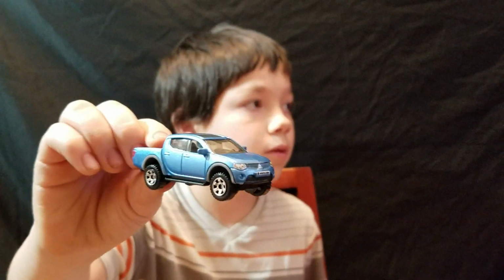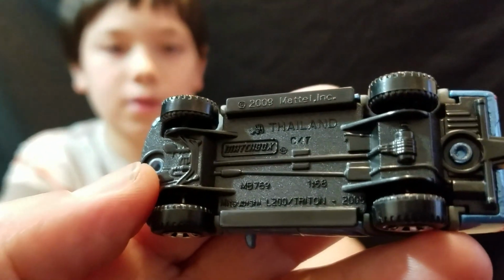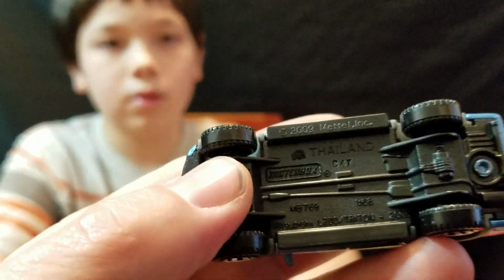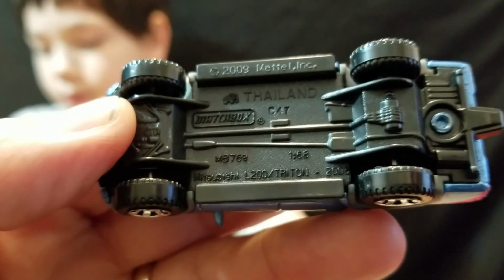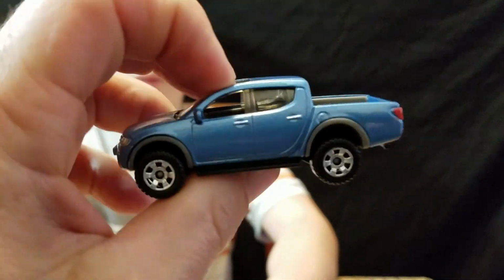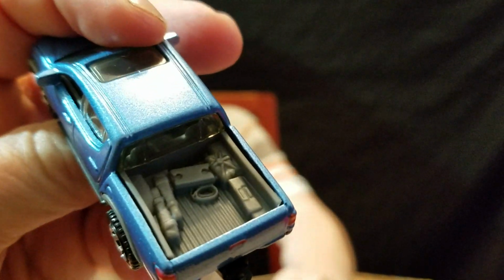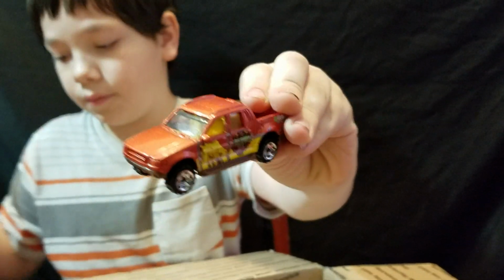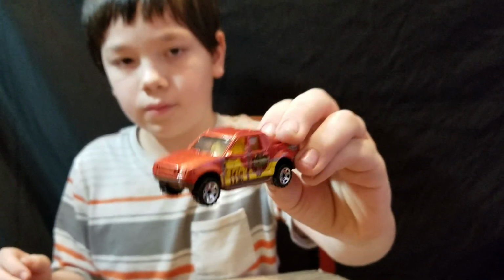Matchbox. Oh, this is a cool truck. You don't see this truck anymore. They haven't built one of these. This is a neat one. This is a Mitsubishi, I think. Yeah, Mitsubishi. This is sharp. I like this. That's cool. Wow, look at it. It's got stuff in the bed. That's an older casting. That's an Explorer Sport Track there. Cool. Two cool trucks there.